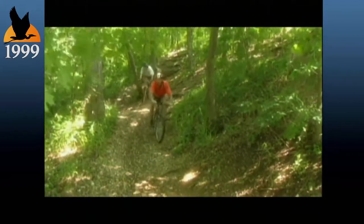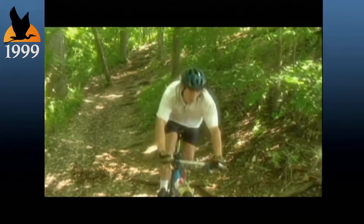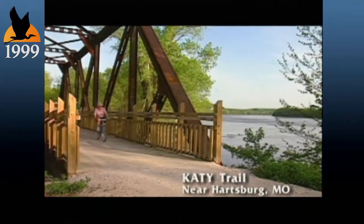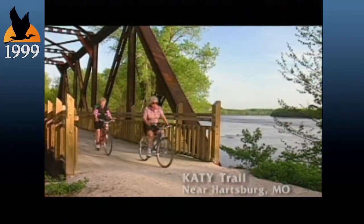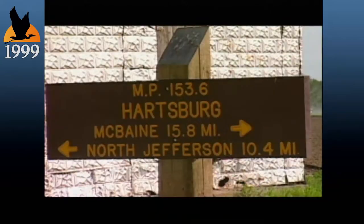The intensity of a high-performance mountain bike on a narrow and rocky trail is not the only biking experience Missouri has to offer. The development of the Katy Trail and other bike paths has led to a resurgence of bicycling throughout the state. As Carl Thomas of the mid-Missouri town of Hartsburg exhibits, the benefits of cycling are not only reserved for the younger generation.